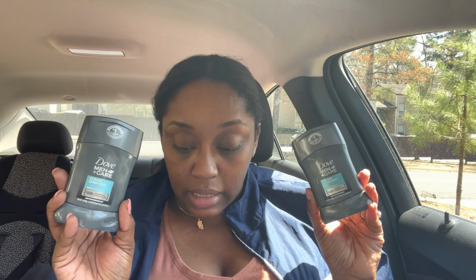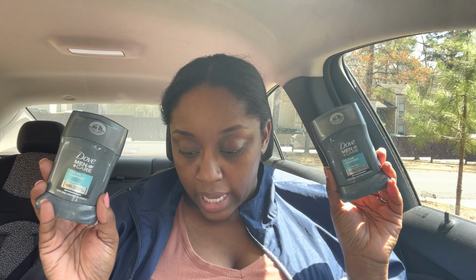Next up, I got 2 Dove Men Care Comfort Clean deodorants. These were regular price $3.50, and there was a $2 off coupon for this. So yeah, that's a good deal. So like I said, my subtotal was $16, and I came out spending $18.60, which is not a bad deal. Your girl stayed under budget, which is always great.